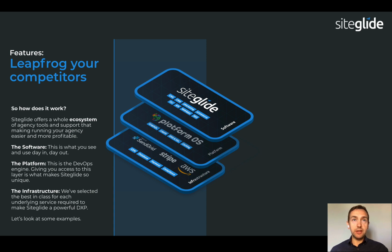So the software is the part that you see day in, day out. It's the UI, the command line interface, the API, and all of the features within Siteglide that you would use. And then the platform is the DevOps engine. And actually, Enginate, who we looked at earlier, explain it to their clients as the engine of the car being Platform OS, and then Siteglide being the controls, so things like the dash, shifter, steering wheel. And then by giving you access to the engine, you can build your own controls, and that's what makes Siteglide so unique. And then finally, the infrastructure sits behind the scenes. We've selected the best-in-class providers to deliver enterprise-grade tools and performance that make Siteglide a powerful digital experience platform.